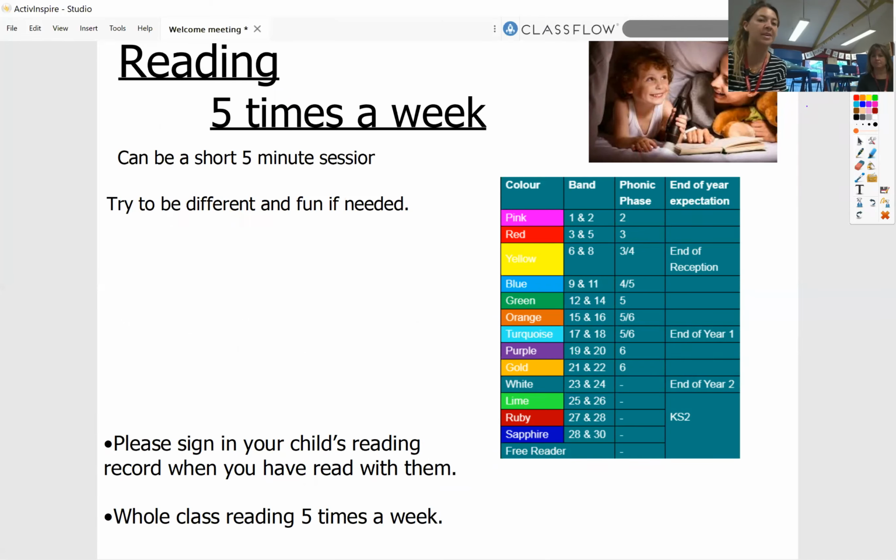They shouldn't be struggling with it. It should be a time to sit down, celebrate what they've learnt in school and show off all their reading to you. Once they bring their book back into school, we then put that into an isolation box for 72 hours so the books aren't being shared between different houses.